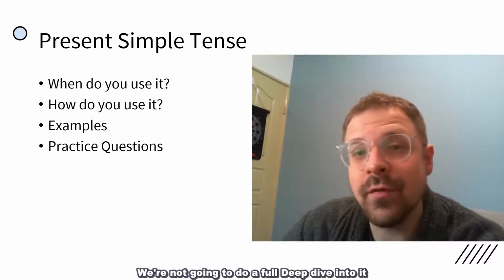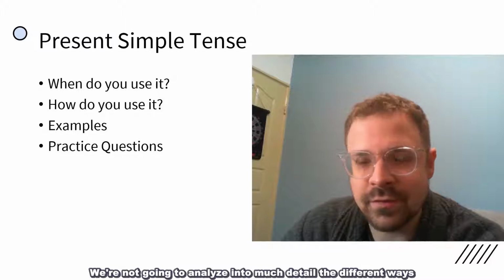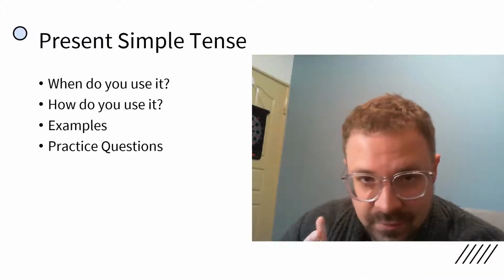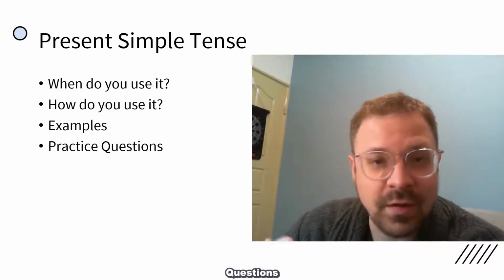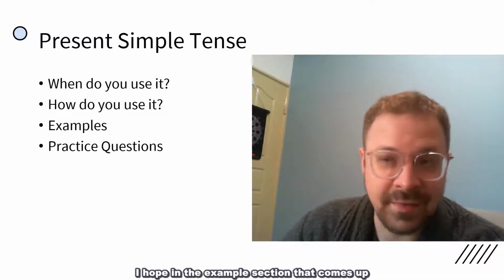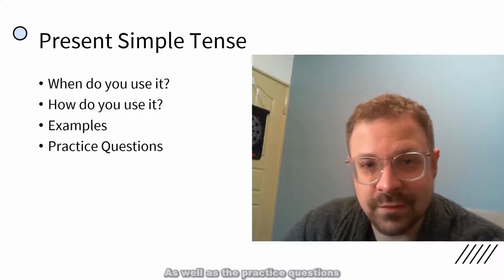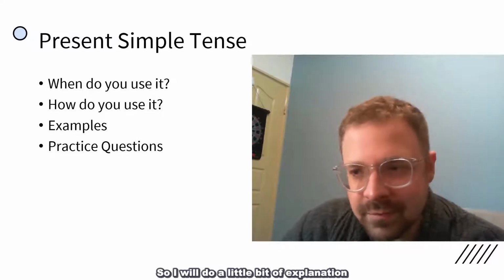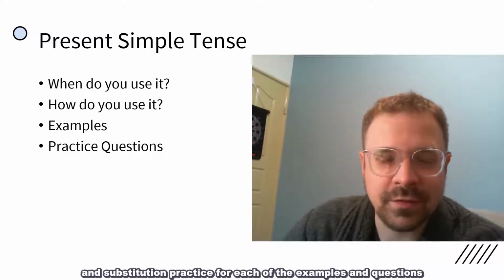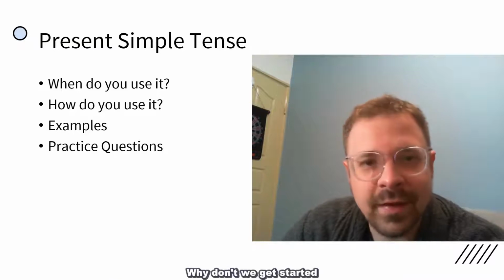We're not going to do a full deep dive into it. We're not going to analyze in too much detail the different ways that it works with affirmative sentences, negative sentences, and questions, but that will be evident, I hope, in the examples section that comes up, as well as the practice questions. So I will do a little bit of explanation and substitution practice for each of the examples and questions that are going to be coming up. Without any further ado, why don't we get started?